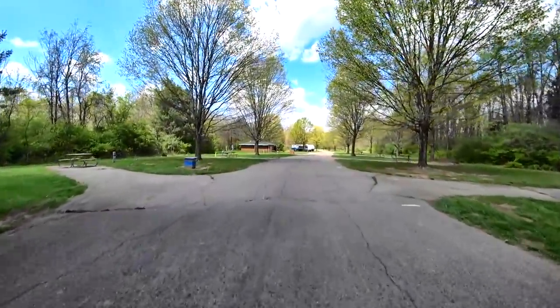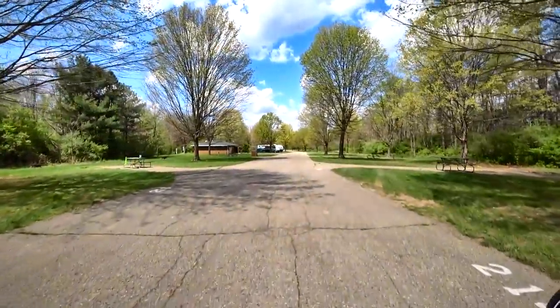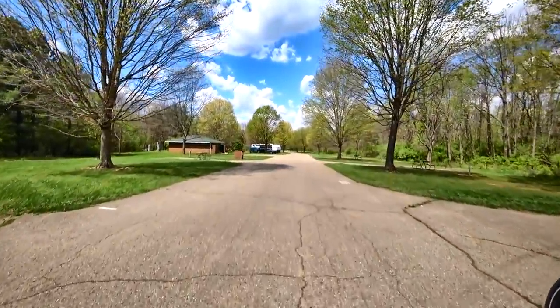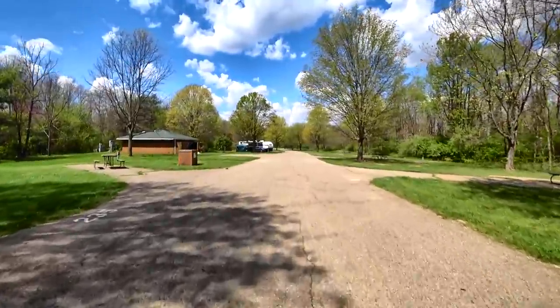That's typical for the state parks. We are in the beginning of what they consider peak season. I still like it when it's warmer, but some people camp in this.